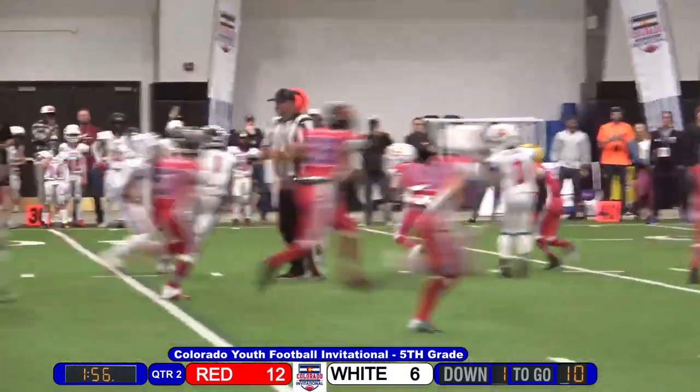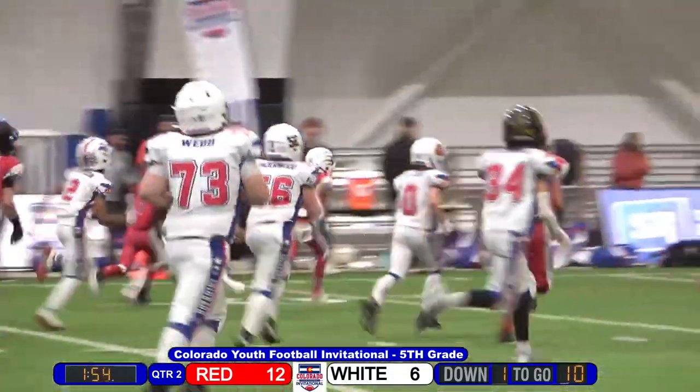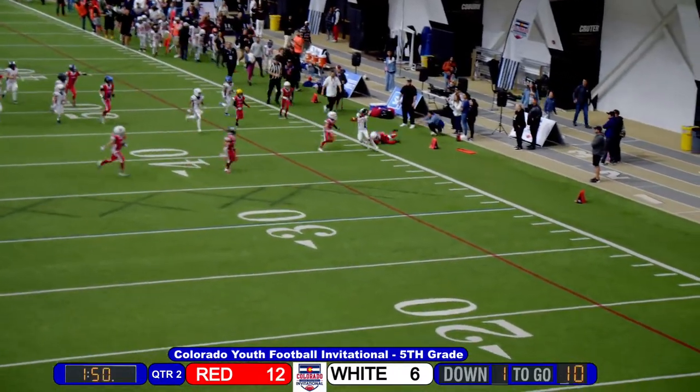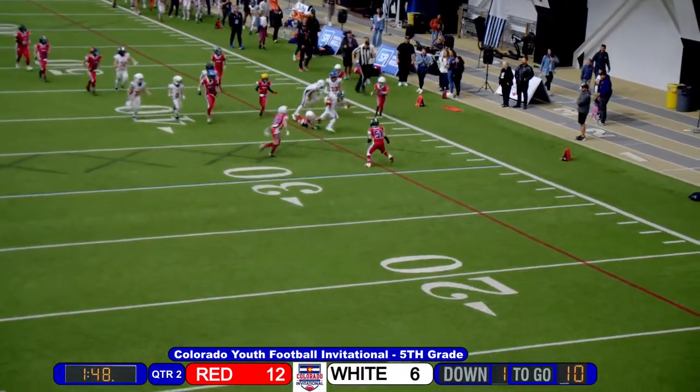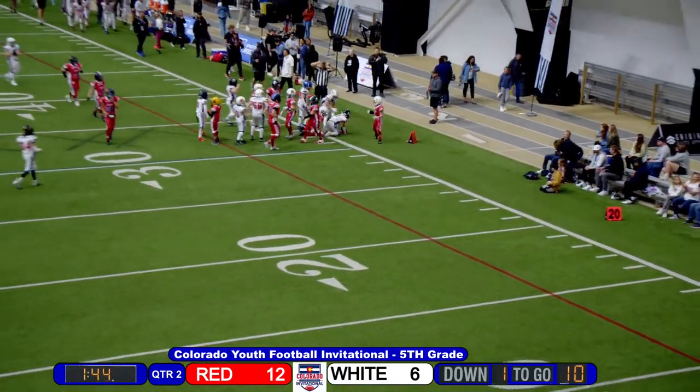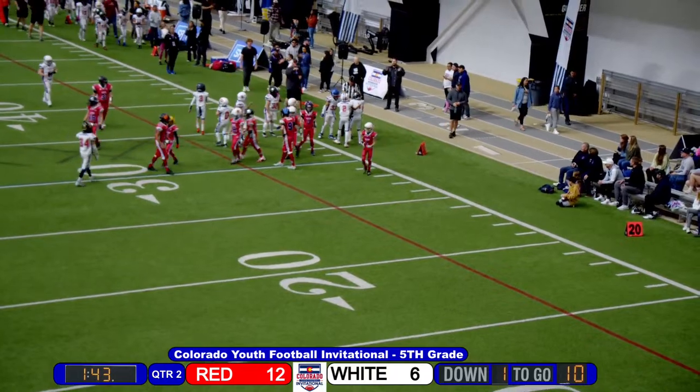And there's a big run by Renton. Kind of uses the referee as a screen. Renton at the 45 to midfield. Into Red territory. Riker Renton breaking tackle after tackle, spinning off guys. And he gets down all the way to the 37. He's just a big play waiting to happen.